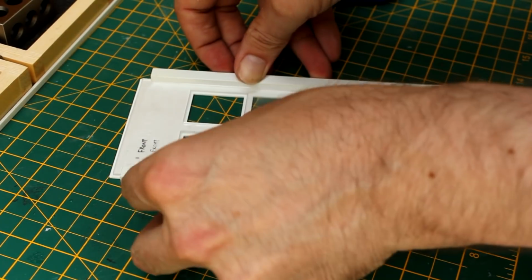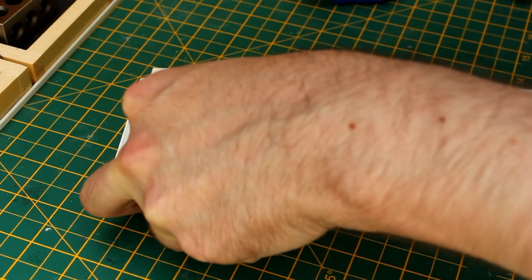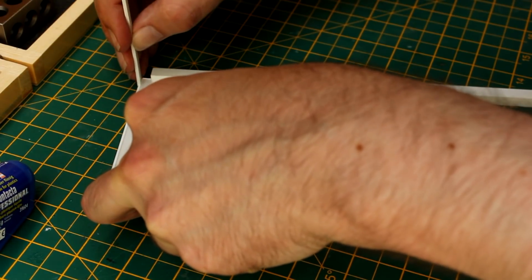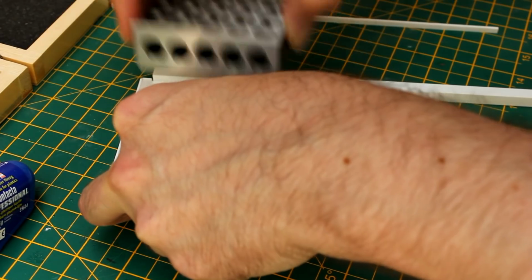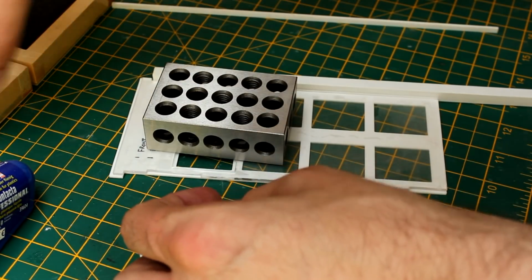So, get everything into alignment, push it in. Is it aligned up there? Yep. It's aligned down there. Now I'm going to use these 1, 2, 3 blocks just to hold it down.